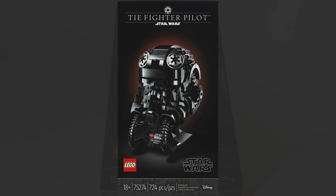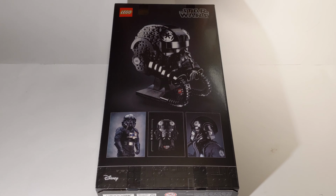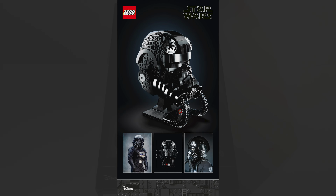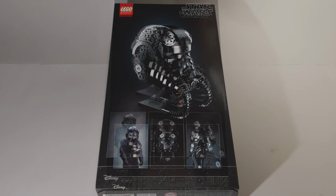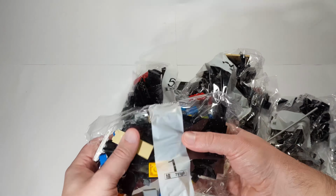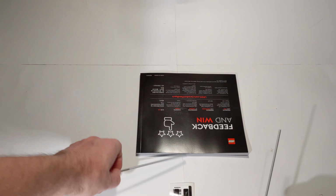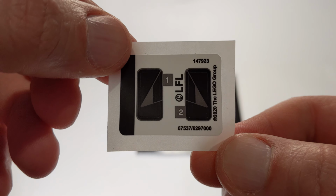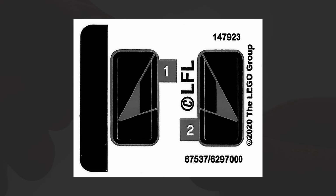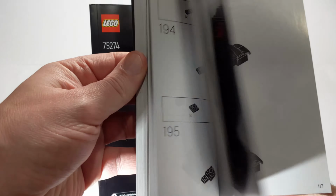LEGO Star Wars 75274 TIE Fighter Pilot Helmet. This LEGO Star Wars TIE Fighter Pilot Helmet display model is reproduced in amazing detail and comes with a base stand and nameplate. This set is part of a series of collectible LEGO Star Wars helmet display models, which also features the Stormtrooper and Boba Fett helmets. The set contains 723 pieces and measures 18 centimeters high, 13 centimeters wide, and 15 centimeters deep.